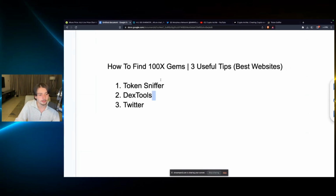So these are the 3 websites which I'm going to be talking about. These are the 3 tips. And I'm going to basically just explain why I use these for every single gem that I look for and how you guys can use them when you guys are gem hunting as well.